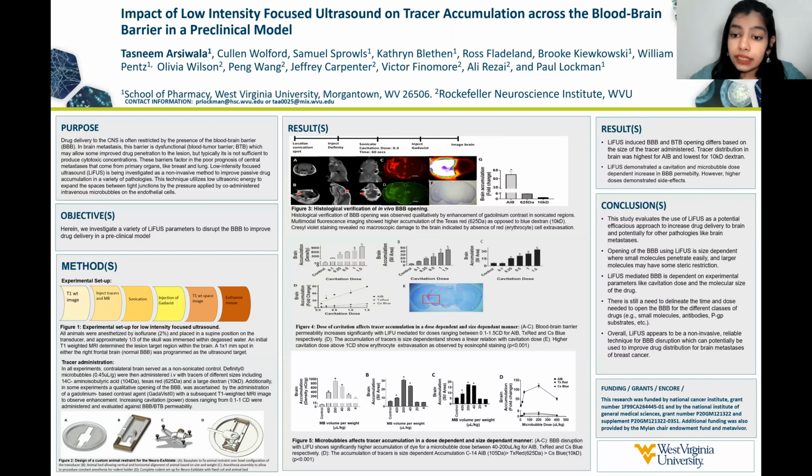So with this study, we have seen that focused ultrasound has a potential for increasing efficacious delivery into the brain, especially for other pathologies like brain metastases. We saw that the blood-brain barrier opening with focused ultrasound, especially low-intensity focused ultrasound, is highly size-dependent, where the smallest molecules penetrate easily because of the physical disruption by the focused ultrasound. And we see that there is a dose-dependent increase for cavitation dose and the microbubble dose.